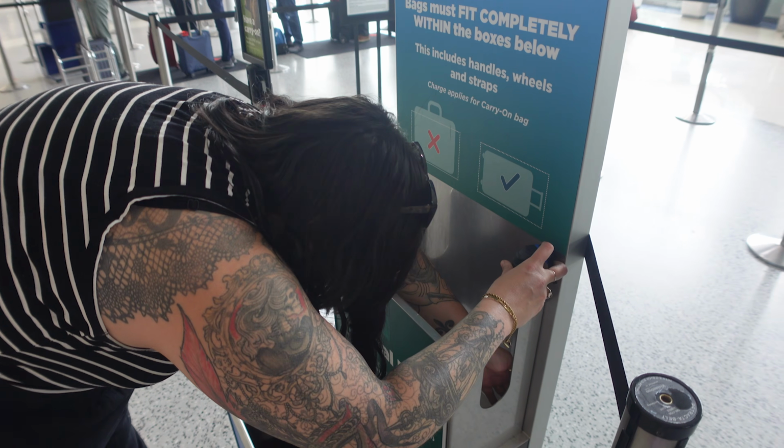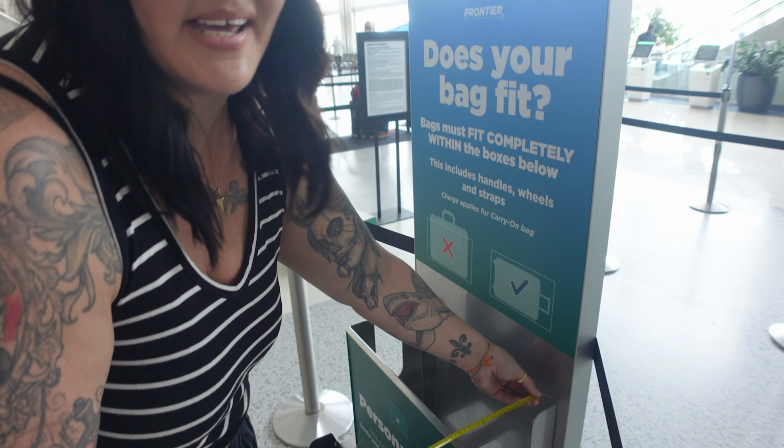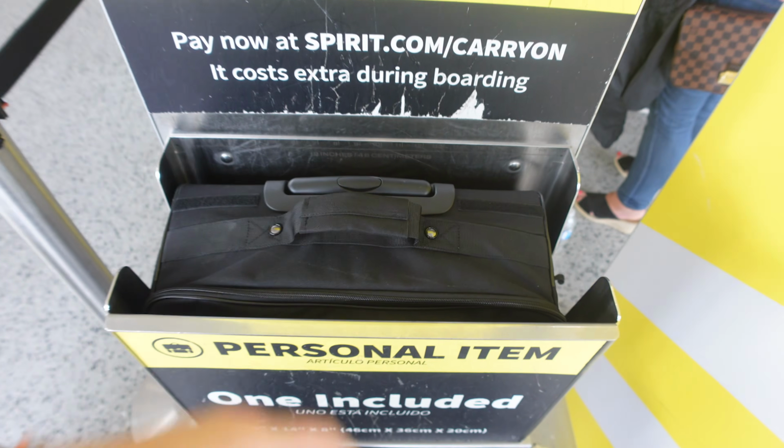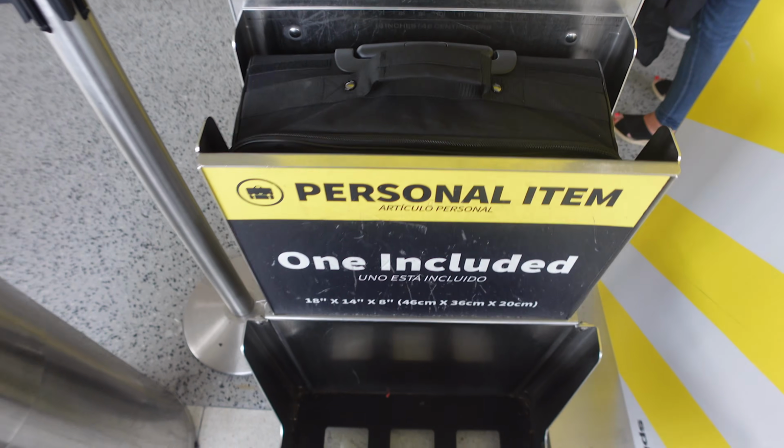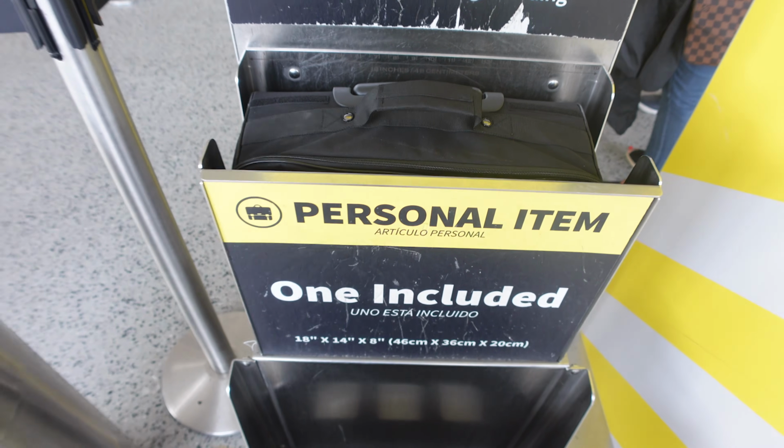All right, the ladies did not want to be on camera, but the gate agents did say that this would work. Now, I do want to measure the bin though, because Frontier's been a little wild lately, so hold on. Exactly 14, exactly 18, and exactly 8. Maybe like a little bit off. Now we'll go to Spirit. How much bigger is the bin at Spirit than Frontier?